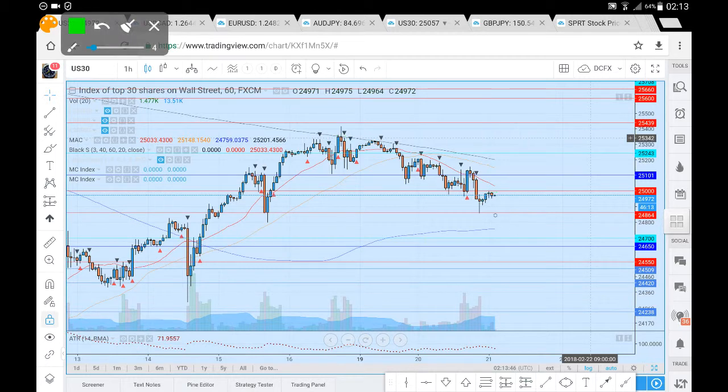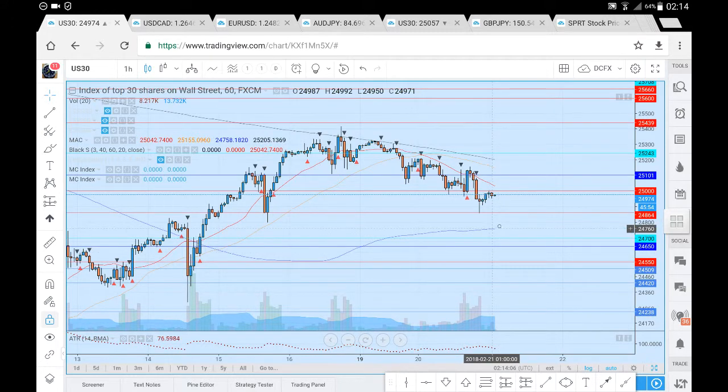If, however, we aren't able to hold the 25,000, or we do see rejection at 25,101, we'll look to see whether we get a bit of a double bottom around the 24,864 for further upside continuation. If, however, we do fail to hold 864, we'll be looking for price to head down towards the 200 period moving average here on the hourly time frame.